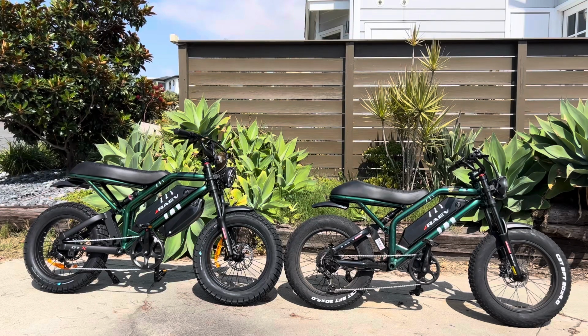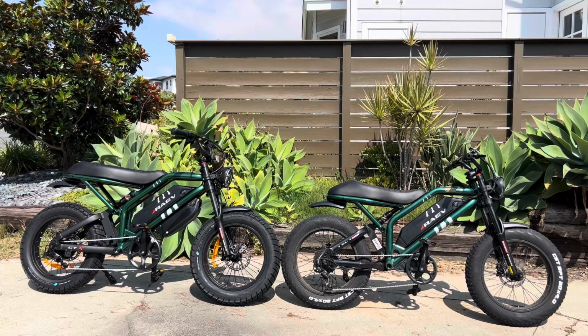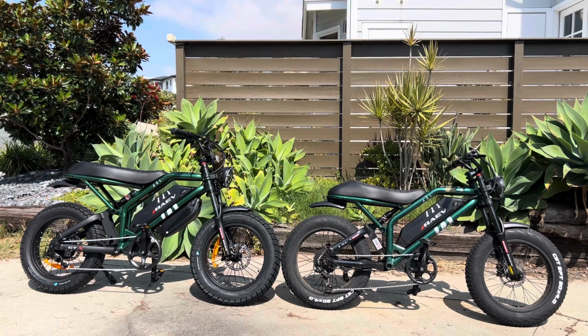This is a comparison video of the RAEV Bullet GTX on the left, which is a 52-volt, 1,000-watt e-bike, and on the right, the Bullet GT, which is smaller and costs a little bit less and is a 750-watt, 48-volt e-bike. So which one is right for you?